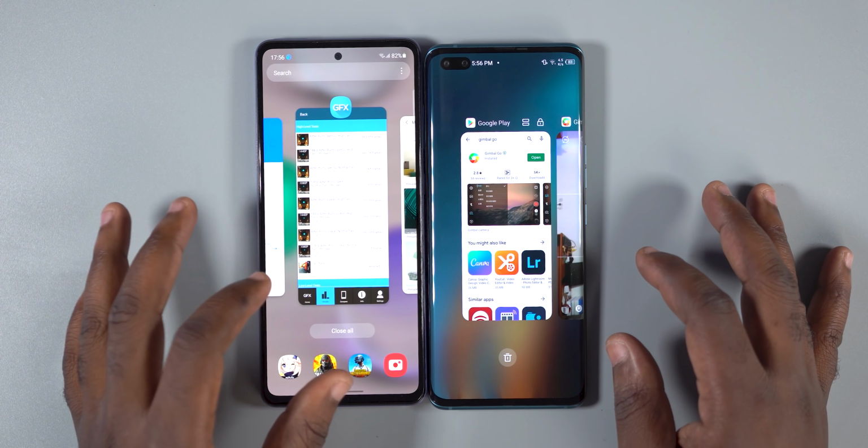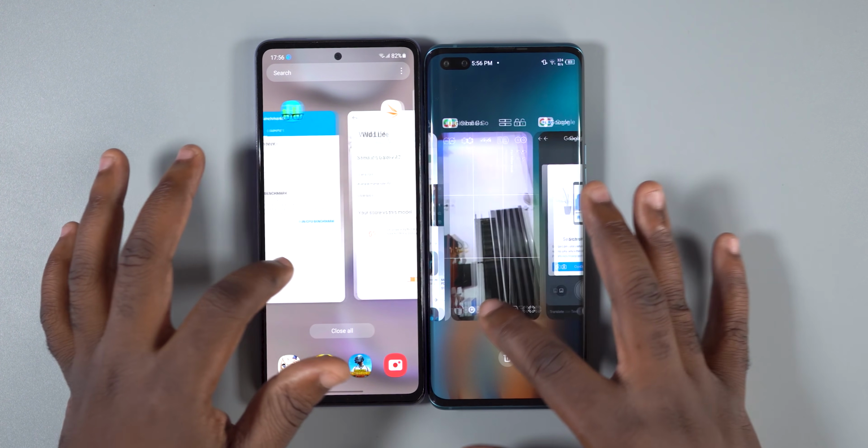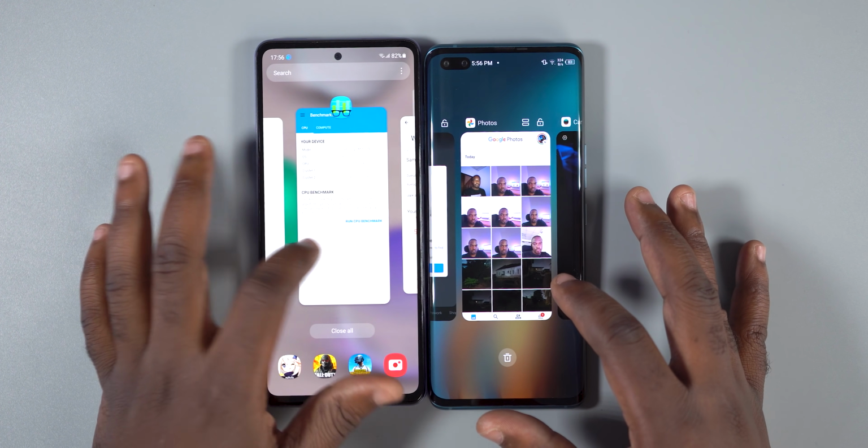For multitasking, I got the same result. Both smartphones come with 8GB of RAM, so switching between apps and retaining them is not a problem. And now let's talk about the software. Both smartphones are running Android 11 with their various skins, and the Samsung Galaxy A72 pulls ahead because Samsung is promising 3 years Android OS update and 4 years security update. As for the TECNO Phantom X, maybe it will get Android 12, but nothing official from TECNO for now.